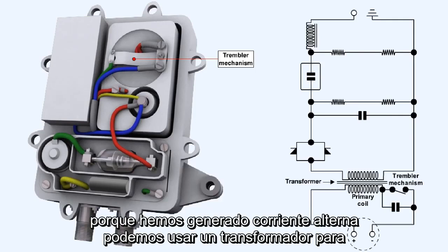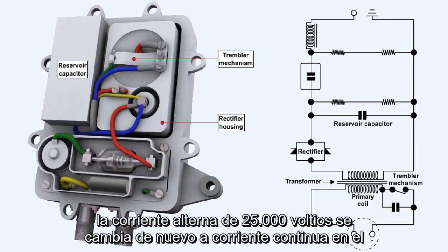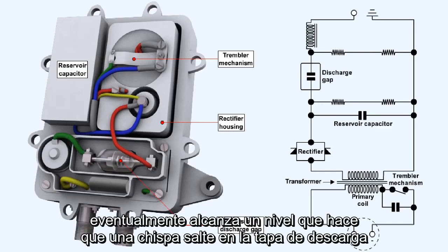Because we've generated alternating current, we can use a transformer to boost the voltage in the primary coil to 25,000 volts in its secondary coil. The 25,000 volts alternating current is changed back to direct current in the rectifiers. The direct current commences charging the reservoir capacitor. As the value of the charge in the reservoir capacitor builds up, it eventually reaches a level that causes a spark to jump the discharge gap.